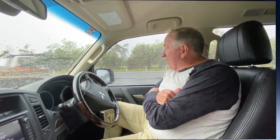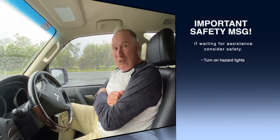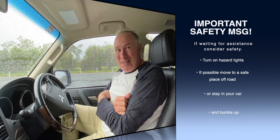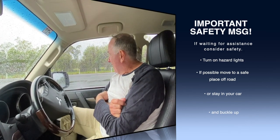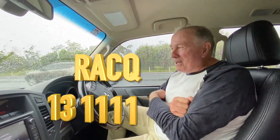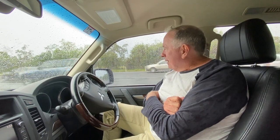We're sitting here in the car right now. We decided it was a lot safer not to change the tire on the Bruce Highway. We have big semi-trailers, trucks and cars coming past at 110 kilometres an hour. We called RACQ. We're members with them. Good to be a member with RACQ. And they're going to come and get us out of here and get us around the corner. And we can change the tire there. That's a lot safer thing to do.